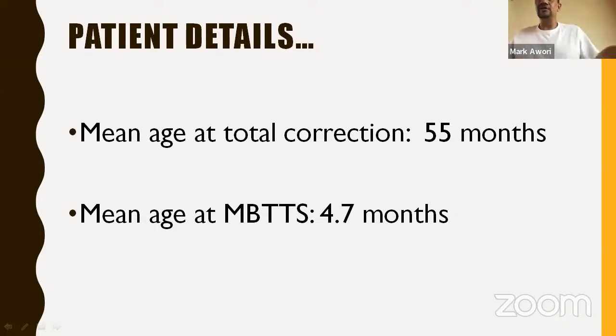Now, patient details. For the patients who had total correction, the mean age was about 55 months. For the ones who we did shunts on, it's just less than 5 months. I've put this slide here to show that I think within the fraternity, we found resistance. I don't mean to be unfair, but it's something I have to say. I think our colleagues on the cardiology side are a bit hesitant to offer patients for repair. They'd rather we do a shunt, and this might be part of what we are seeing with this age differential.